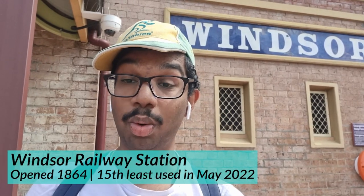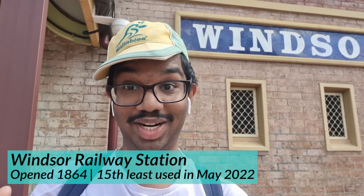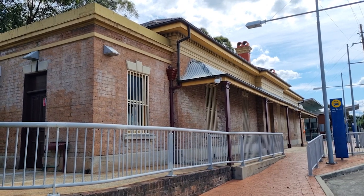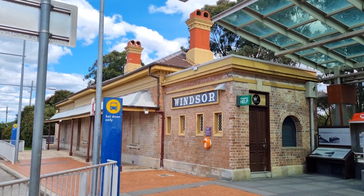So I'm currently at Windsor Railway Station, which was the 15th least used station in May 2022. Now, the station building is right behind me and it is beautiful. It is a heritage listed station and it's one of the only remaining stations of this form, which I think is just simply beautiful, honestly.